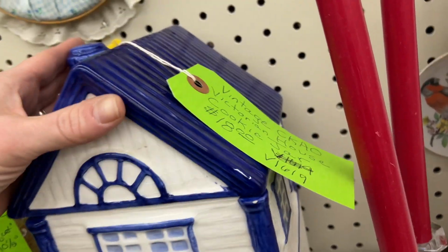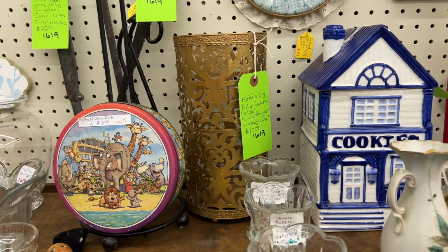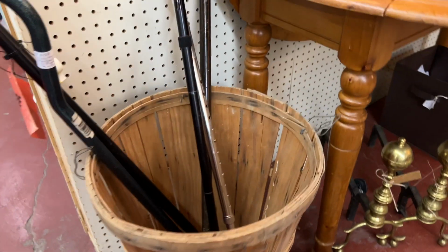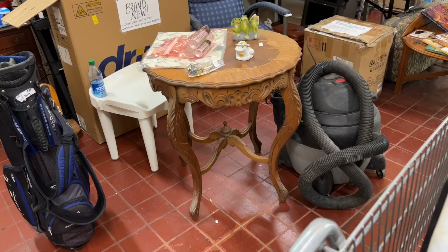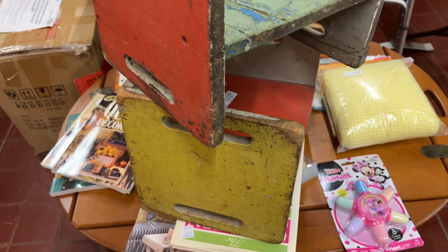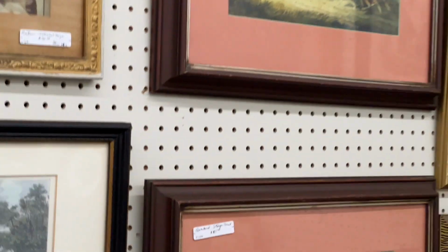I love this cookie jar. Cute. We don't keep cookies around long enough to need a cookie jar. That lamp is cool, and I love this basket. So pretty. Love to tuck this into the corner of the kitchen, or even this table. Really fun table, like it. And these are little kid chairs. How cute are those? This is the kind of art I would love to put in a kitchen, not food related necessarily, but just kind of pretty.